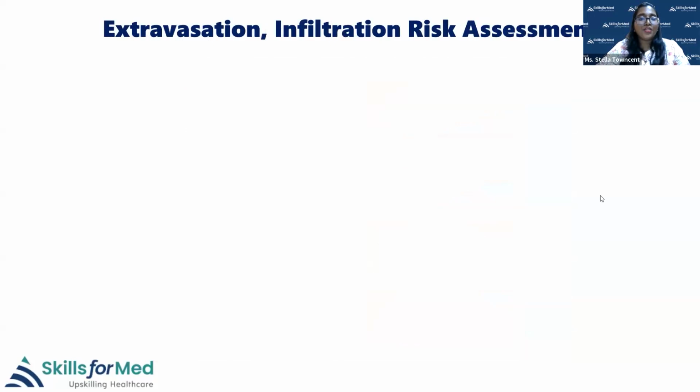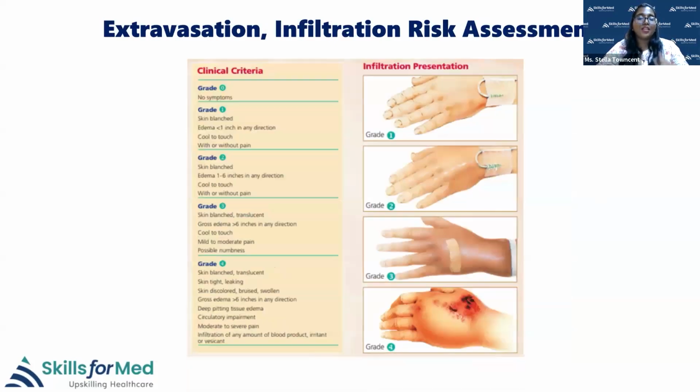And about extravasation or infiltration risk assessment, like thrombophlebitis, this is a simple tool. You will have grade 0 if the patient is not having any symptoms, okay.